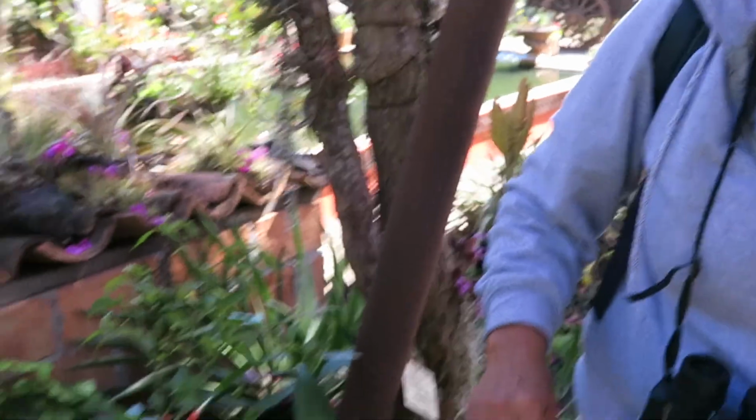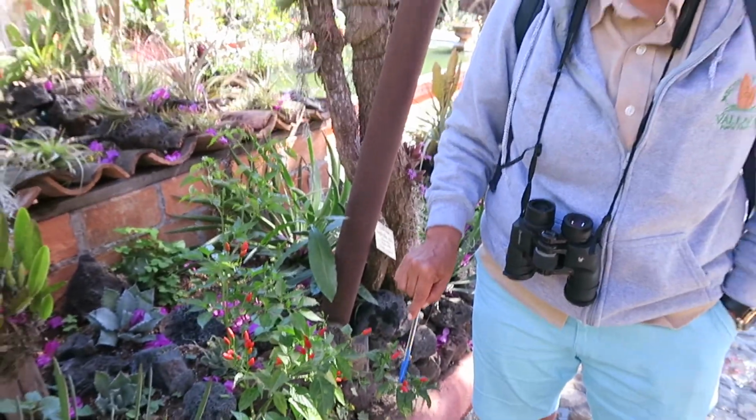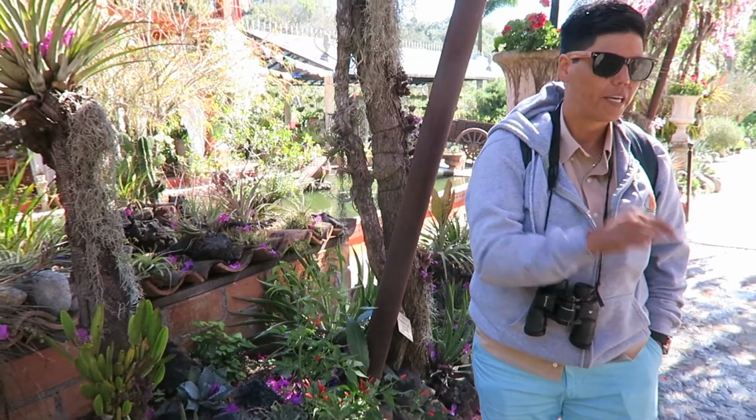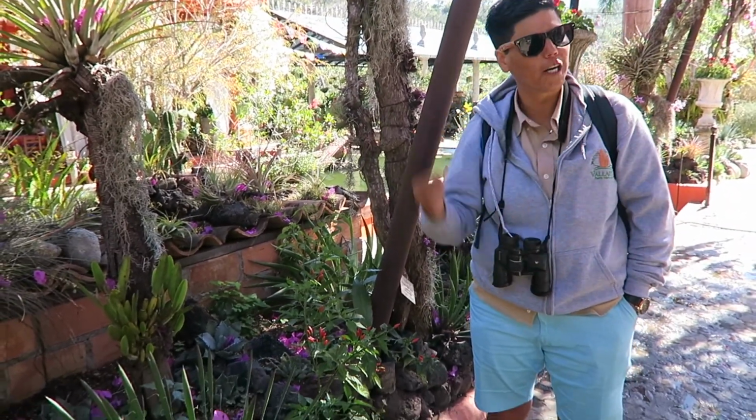When the Spanish arrived, this is the first spice introduced from the American continent to Europe by the Spanish. And the first spice they introduced to our land was cinnamon.